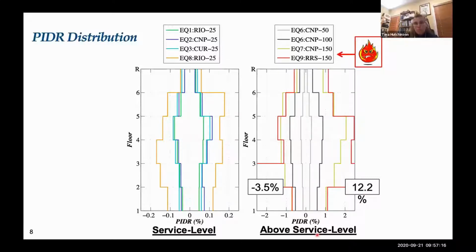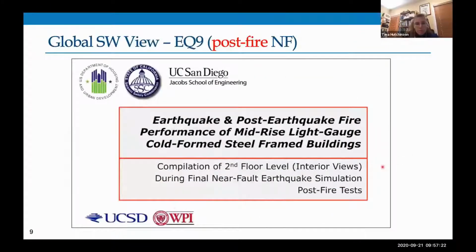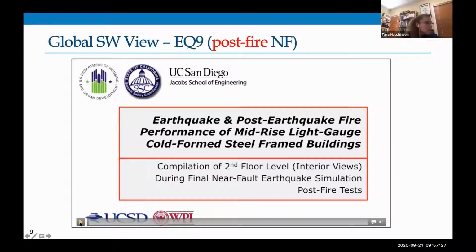Those were right after the live fire experiments were performed on this structure. I'll try with some bravery to present some videos. I think I have to stop the, there we go. Hope you can see this.